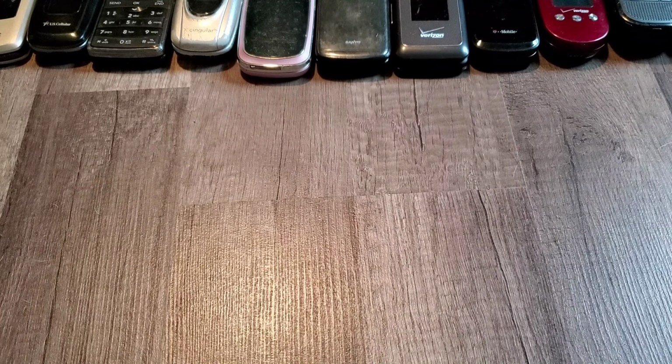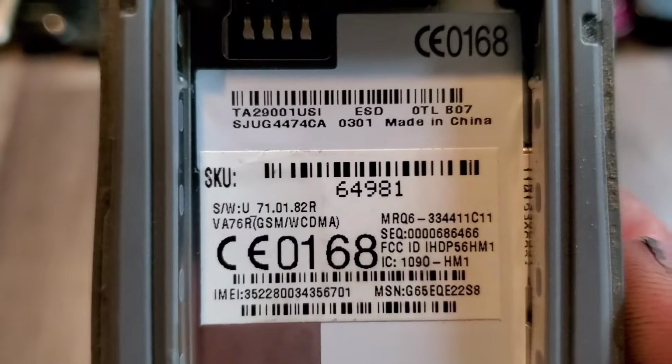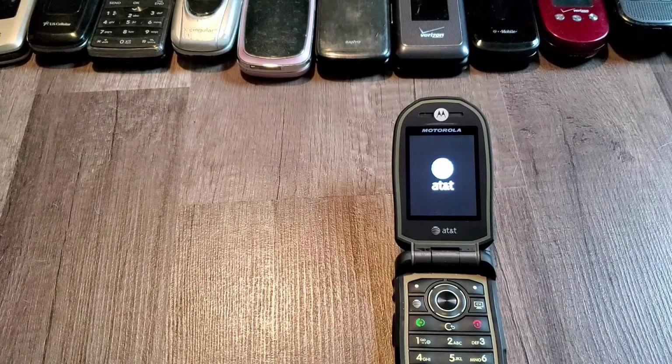We have this broken hinge Motorola. Surprisingly, with its damage, it still does function. It is a Motorola. I can't see the model on this one. It may just be blind. I'm just going to put it up on the screen and maybe you guys can see which one it is. I can't tell on this one for sure. I think it's the V276R, but it doesn't look right to me. But there it is. Let's go and turn this one on. It's an AT&T phone with the broken hinge. Still works though.